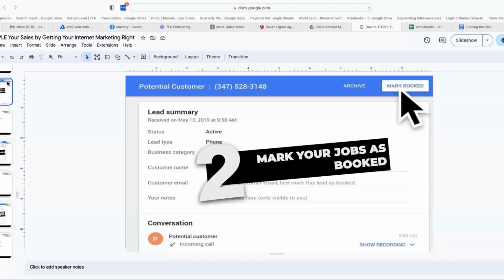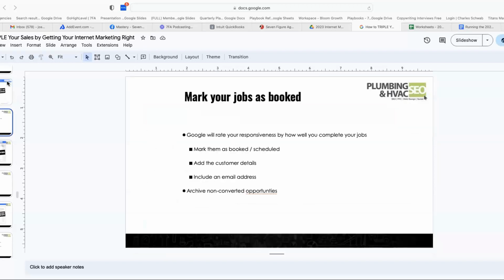And so it's really important that you or somebody on your team, this is something we do for our clients that upgrade to our local service ads management, listen to those calls, dispute the ones that are no good, but most importantly, mark the ones that are good as booked. And we shoot for a high booking ratio, which in addition to our spend can really optimize us being relevant in the 3-pack result on local service ads.